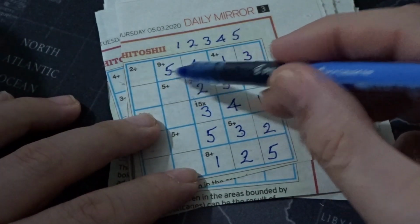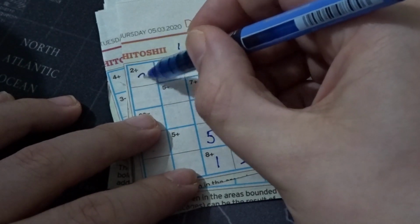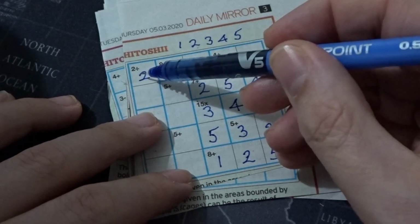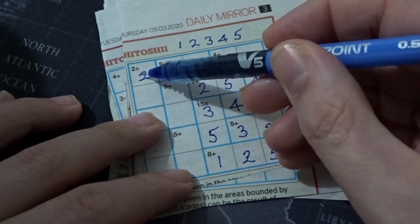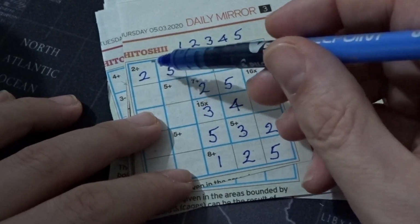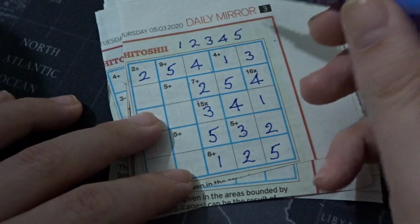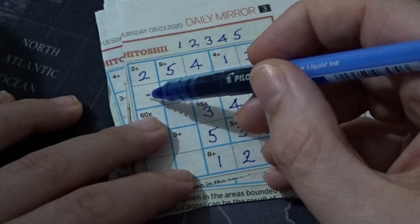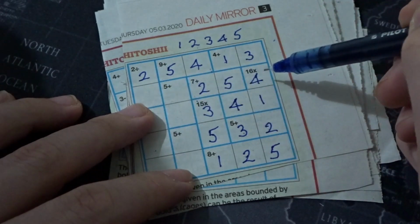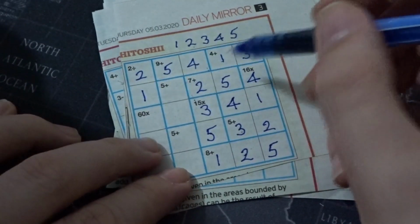So let's see this top row. We have 1, 3, 4 and 5. So this has to be 2. Now, ordinarily, these two cells divide to give 2. You would normally have to be careful because you don't know, it could be 4 divided by 2 or 2 divided by 1. But in this case, we know it can't be 4 because there's already a 4 in this row. So that's our 1.